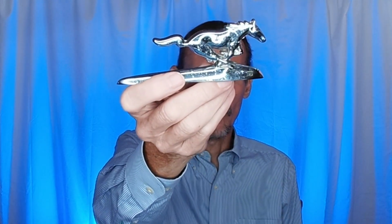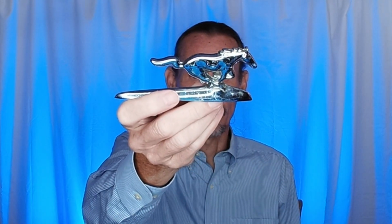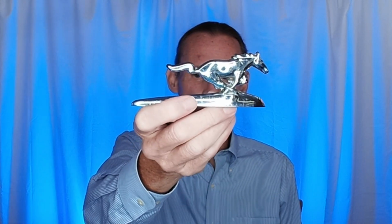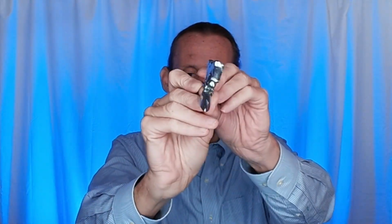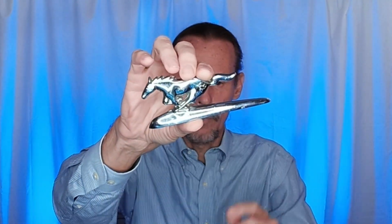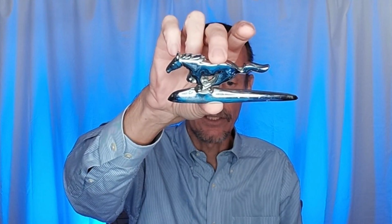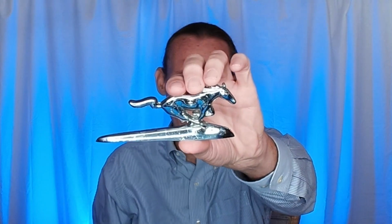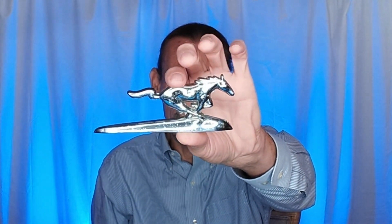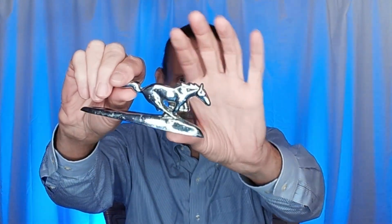We are seeing a whole lot of these that are coming out of a warehouse find in Michigan where they were gold plated and never applied to cars. This one is a real one that was on a car, and it is chrome as they were new, and it does have a little bit of wear. You see a little bit of pitting because this actually was used on a vehicle. It's not new old stock out of the box. It's old stock off of a car, but it's in really good overall condition.